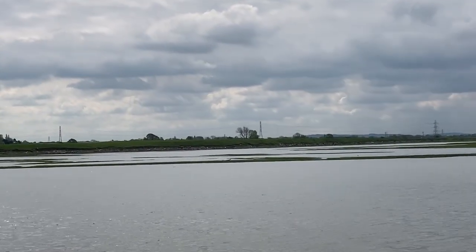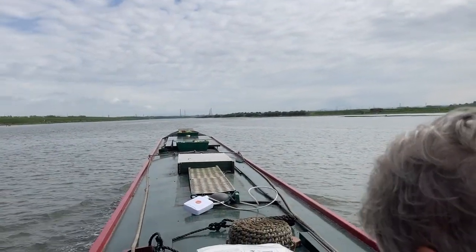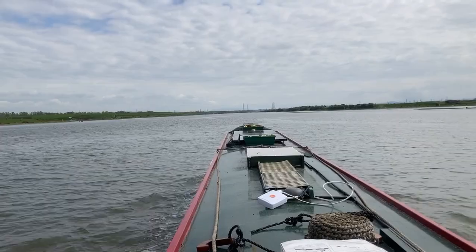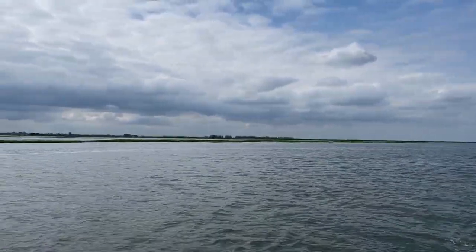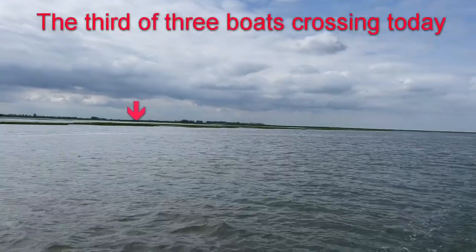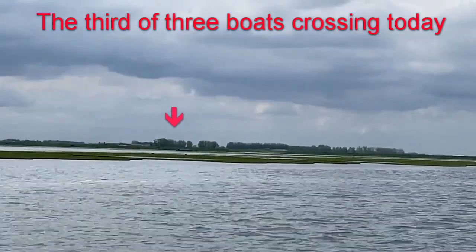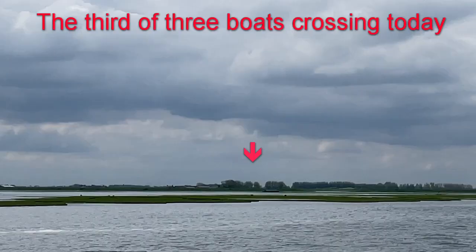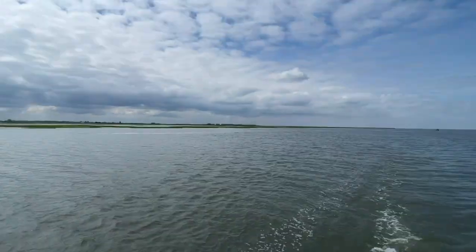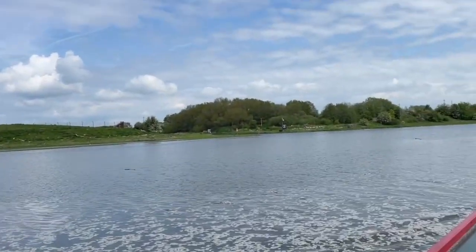And we want to be turning shortly after the 2 mile one. So probably about another quarter of an hour or so. Right, so the other boat is just over there. Preston in the distance, that's Preston that way, Irish Sea that way, and we're going in there.